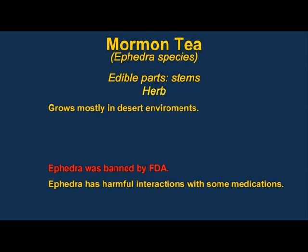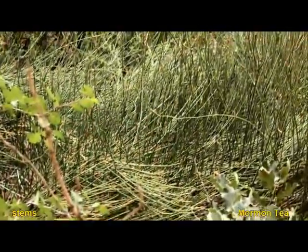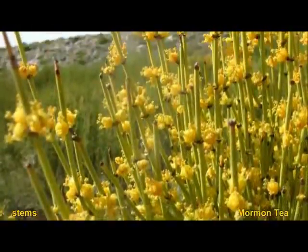Ephedra, or Mormon tea, is an unusual shrub. It looks rather like horsetails. It is used to brew a tea. The seeds are also edible. You take a small handful of branches and just boil it in about a cup of water.